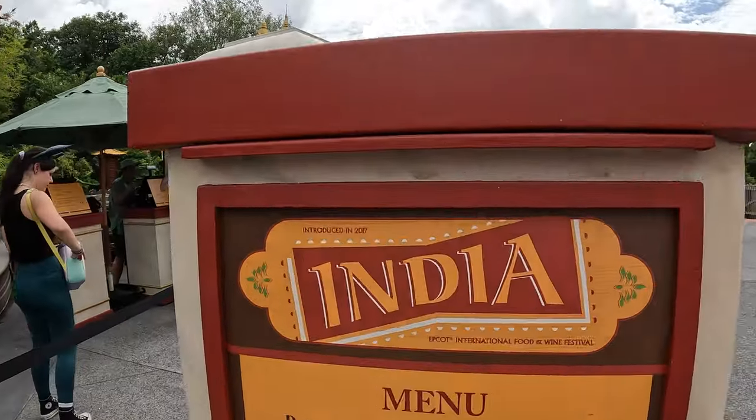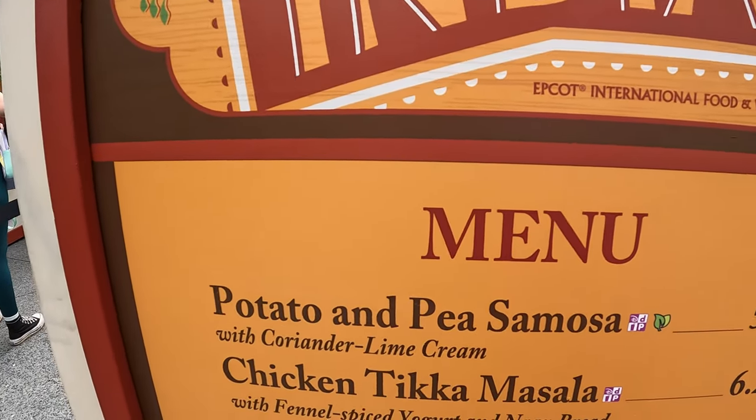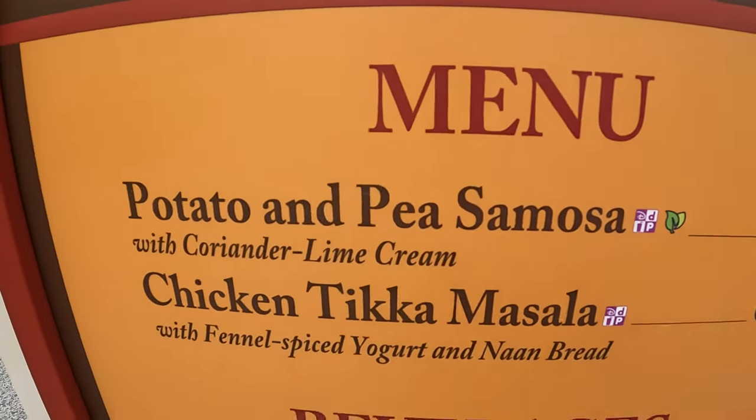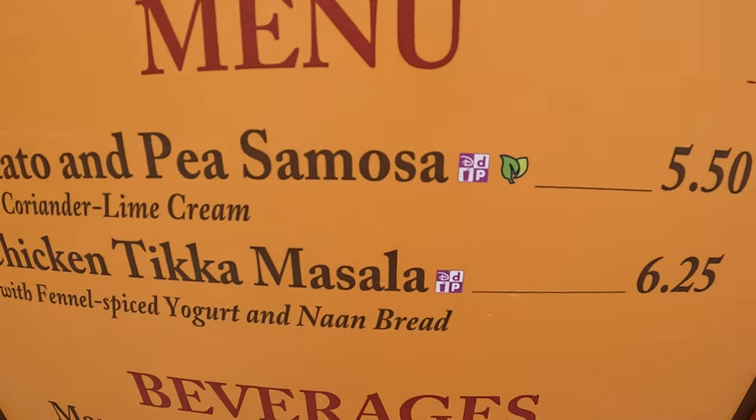Our next stop is at the India booth. We're going to get the potato and pea samosa with coriander lime cream at $5.50, and also the chicken tikka masala with fennel spice yogurt and naan bread at $6.25. Okay, we've got our next food.